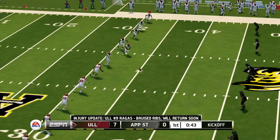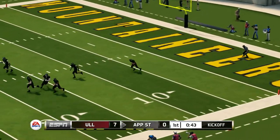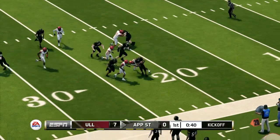Boy, this offense right now is just being physical, really controlling the line of scrimmage, and it's opening up some nice big lanes for the running backs. So the score now, 7-0.